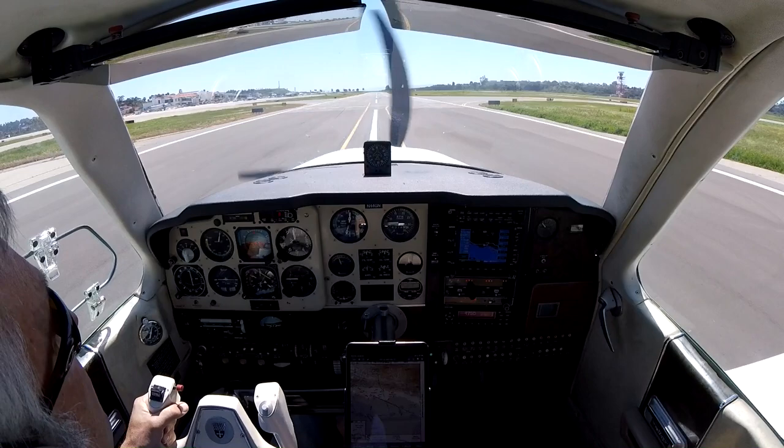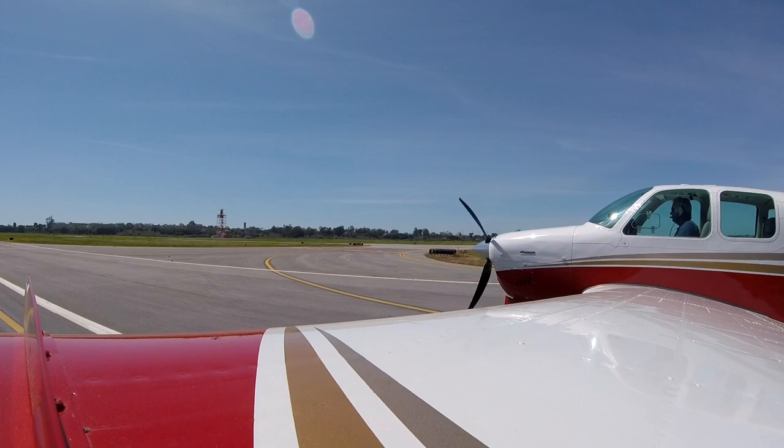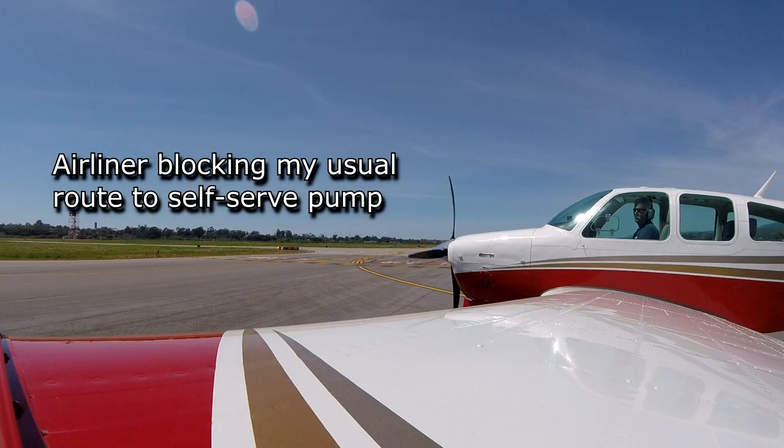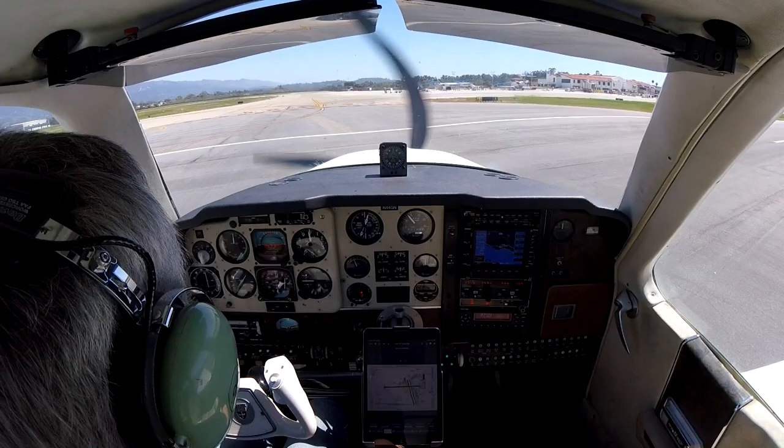4 Golf November, say parking. Self-serve, sir, 4 Golf November. Roger, make a left turn, turn left on Bravo, hold short runway 25. Left here, and left on Bravo, hold short at 25, Bonanza 4 Golf November.